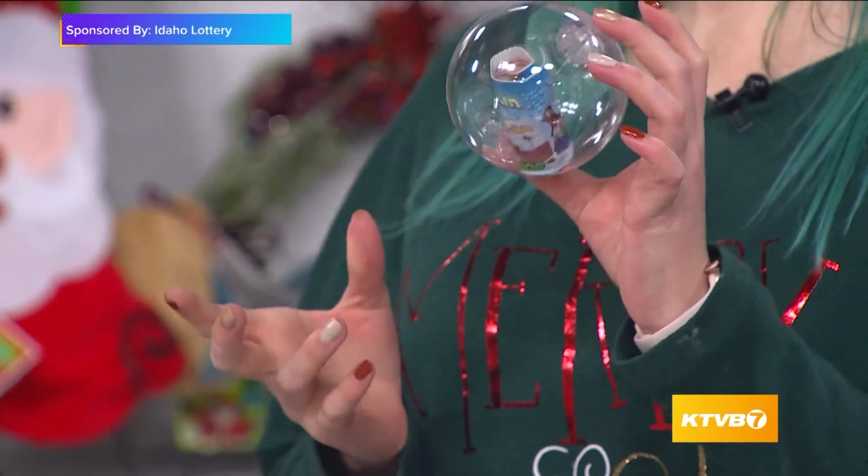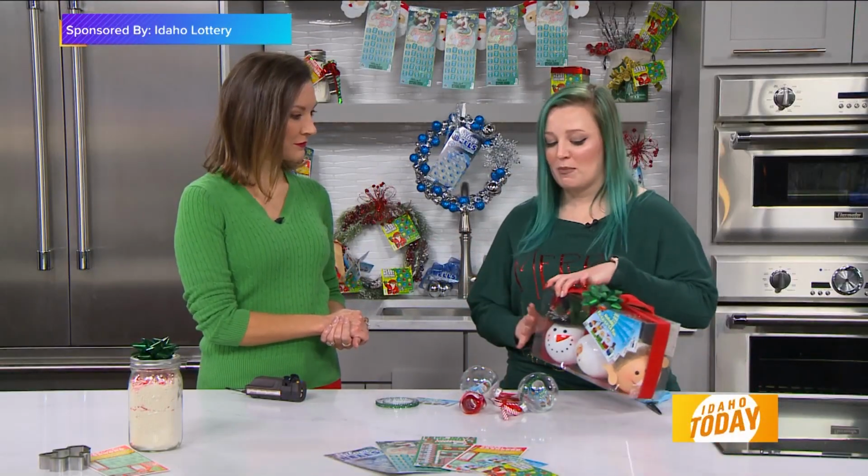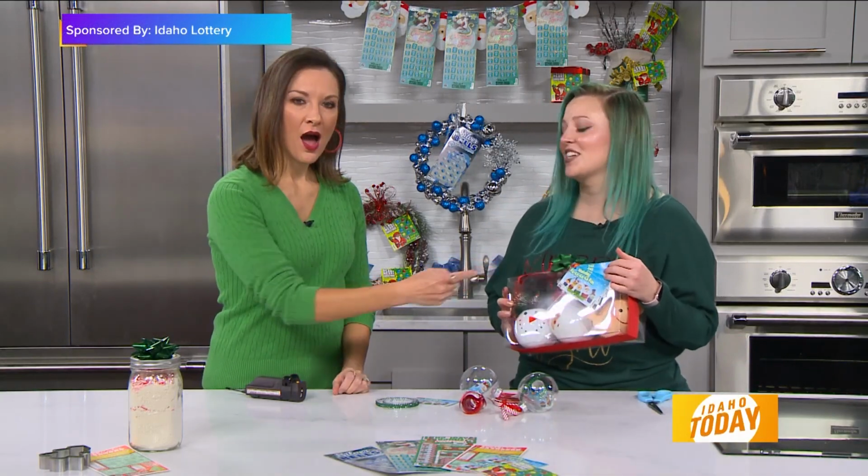Yeah, so it's a fun little gift that doubles as a decoration. And if you want to keep it simple and you don't want to make an ornament, you can always buy a little box of ornaments and tie the lottery tickets right to it.